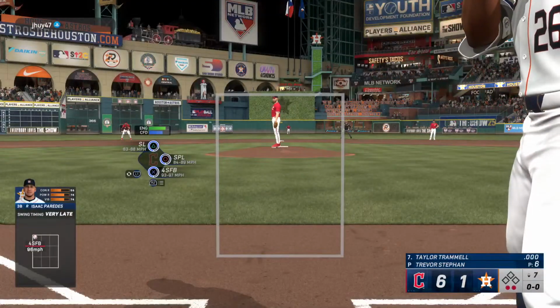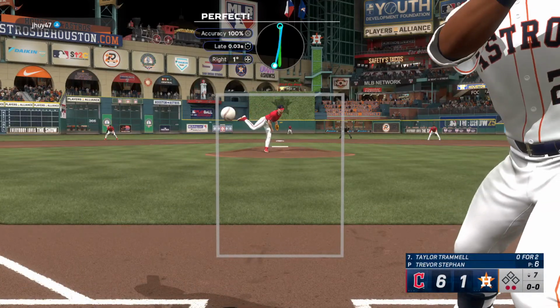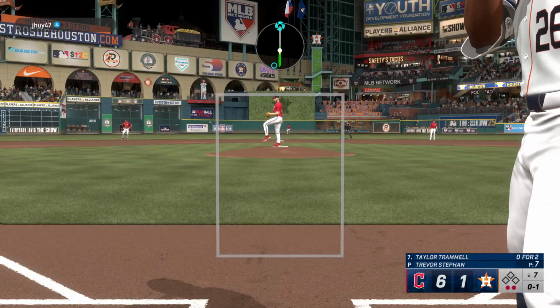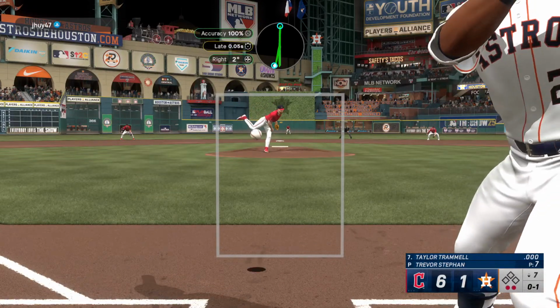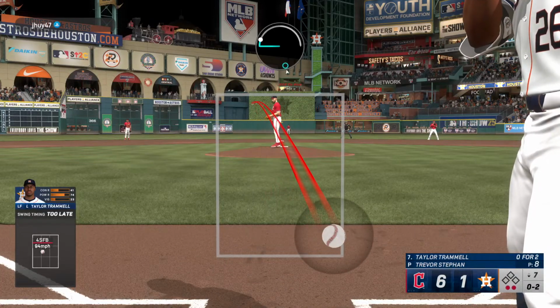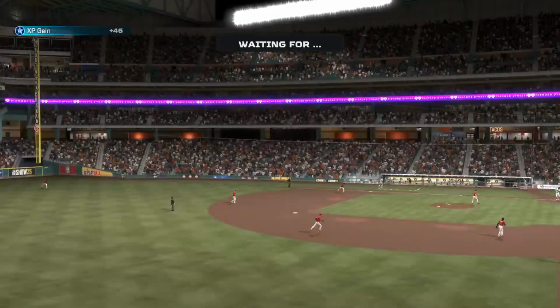Here's Taylor Trammell, who's 0 for 2 with a pair of strikeouts. That clips the corner. Now, this manager knows that his players are just trying to do too much. Everybody needs to just take a deep breath, relax, and let it naturally happen. 0-2. And a swing and a miss.